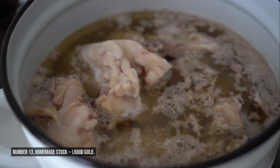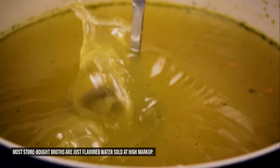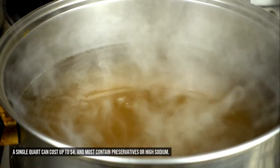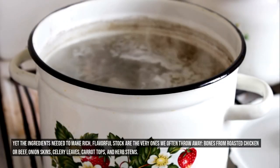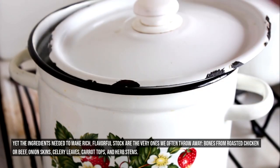Number 13, homemade stock, liquid gold. Most store-bought broths are just flavored water sold at high markup. A single quart can cost up to $4, and most contain preservatives or high sodium. Yet the ingredients needed to make rich, flavorful stock are the very ones we often throw away. Bones from roasted chicken or beef, onion skins, celery leaves, carrot tops, and herb stems.